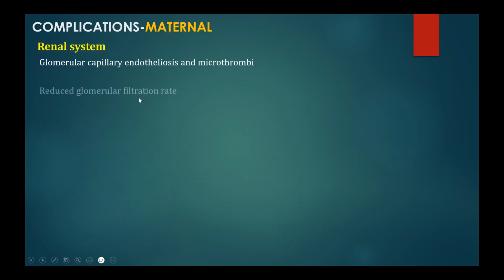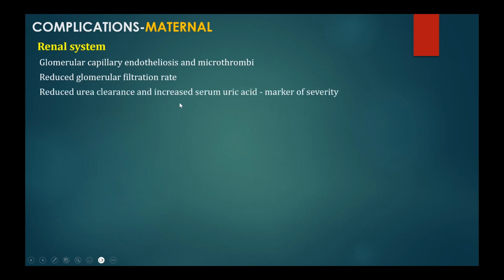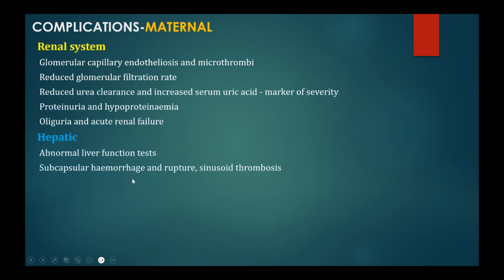The renal system, glomerular capillary endothelium and thrombi are present, so that will reduce the glomerular filtration rate. So the urea clearance falls, the uric acid levels are increased, and proteinuria and hypoproteinemia are possible. Oliguria and acute renal failure can happen. The liver, abnormal liver function, and subcapsular hemorrhage and rupture. This is the reason for the epigastric pain. If any preeclamptic patient complains of severe epigastric pain without relief with the usual analgesics, you have to suspect subcapsular hemorrhage and rupture.